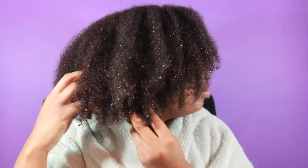So I left this on my hair for about an hour, rinsed it out, and look at my hair. It feels soft. It feels good. Now I can add my leave-in conditioner.